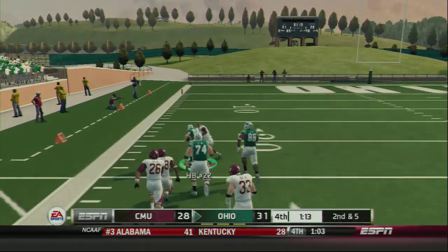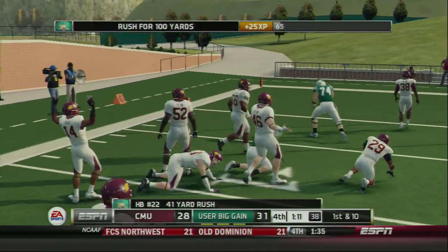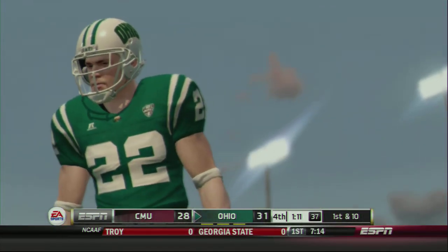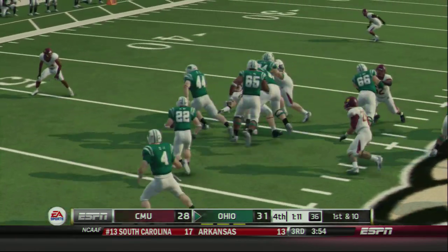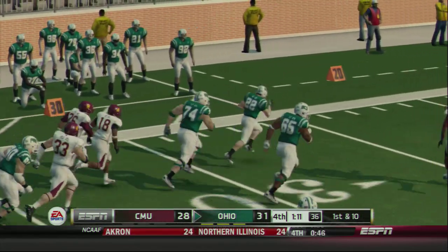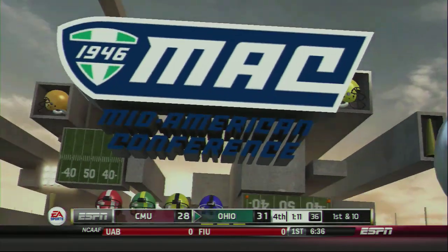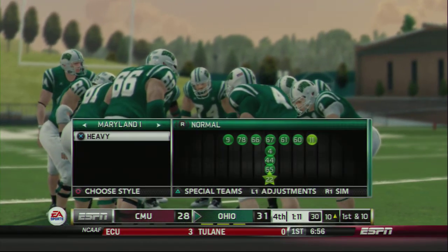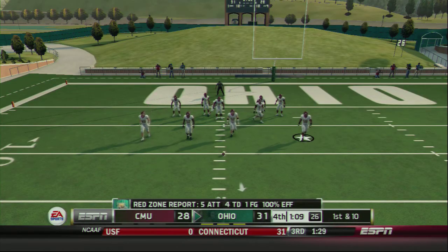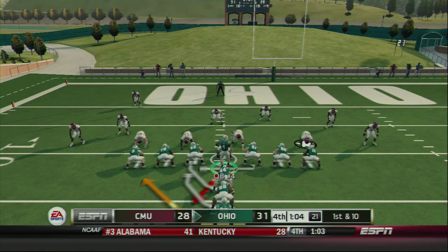The 40. He's at the 30. And he's finally brought down at the 10-yard line. And 10 following that big run. Just over a minute in the fourth quarter.